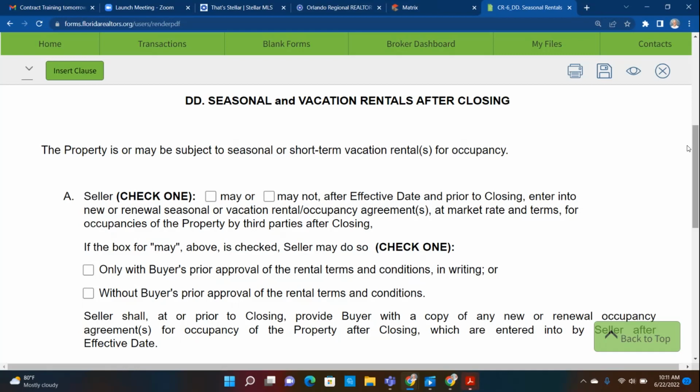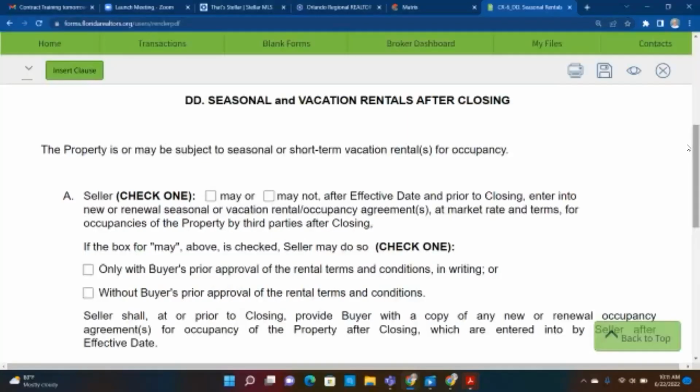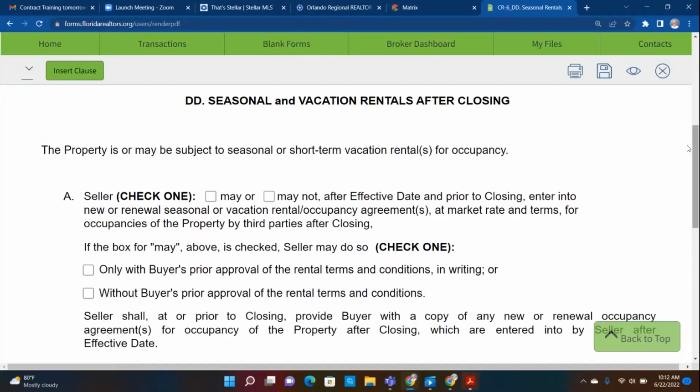Oh, let's keep reading. Okay. So if the box for May, so may continue to rent after the effective date prior to closing, right, up until closing, right? So if the box for May above is checked, the seller may do so only with the buyer. So there's two different options, right? Only with the buyer's prior approval for the rental terms and conditions in writing, or the second box option is without buyer's prior approval for rental terms and conditions. Does that bring any clarity?